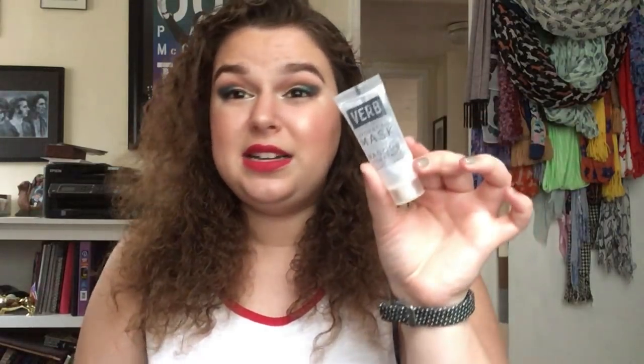I used up the VERB Hydrating Mask. I didn't think this did anything. I don't know if my expectations for hair masks are just way too high, but I wasn't a fan of this, so I wouldn't purchase it. This is the No. 4 Hydrating Conditioner. It didn't do very much, and I don't like the way No. 4 products smell, so I wouldn't purchase that.